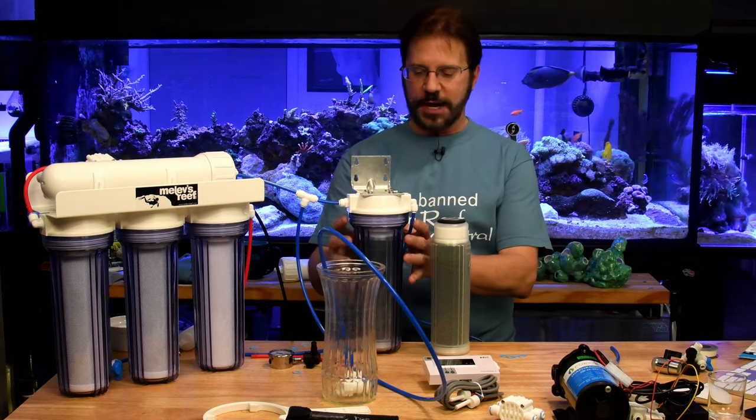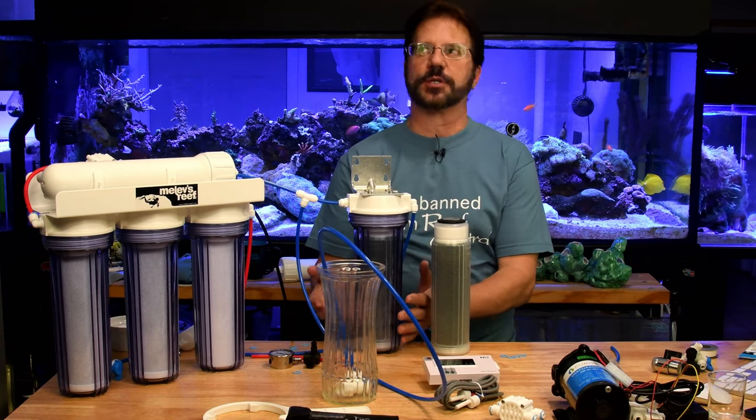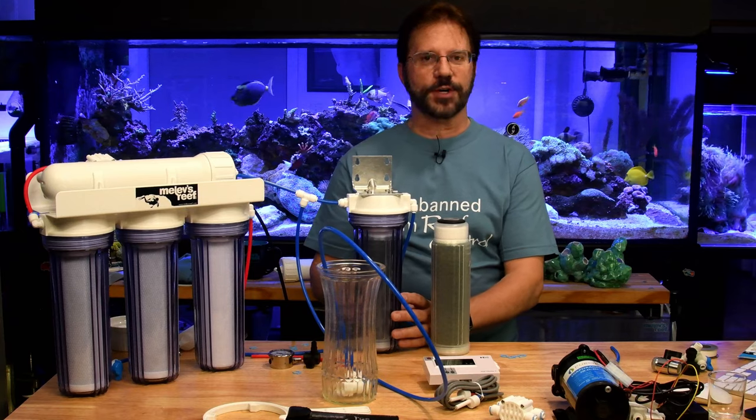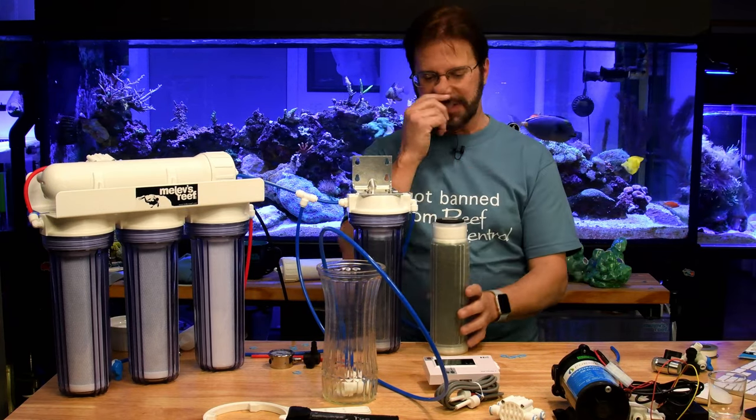So if your housing isn't full of water for some reason, if it's only half full or a third, especially in the winter when it's really cold or when you've been making a lot of water and it looks half empty, don't worry, the water has to exit through the resin to get out. So it's doing its job.